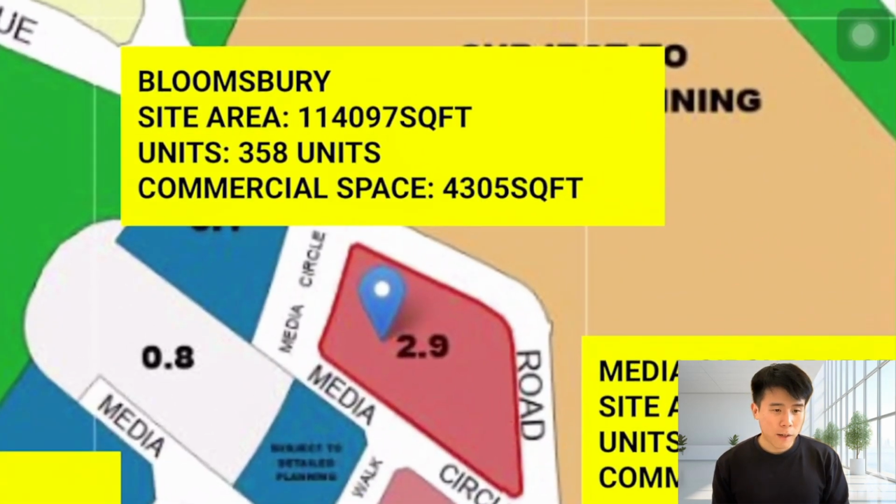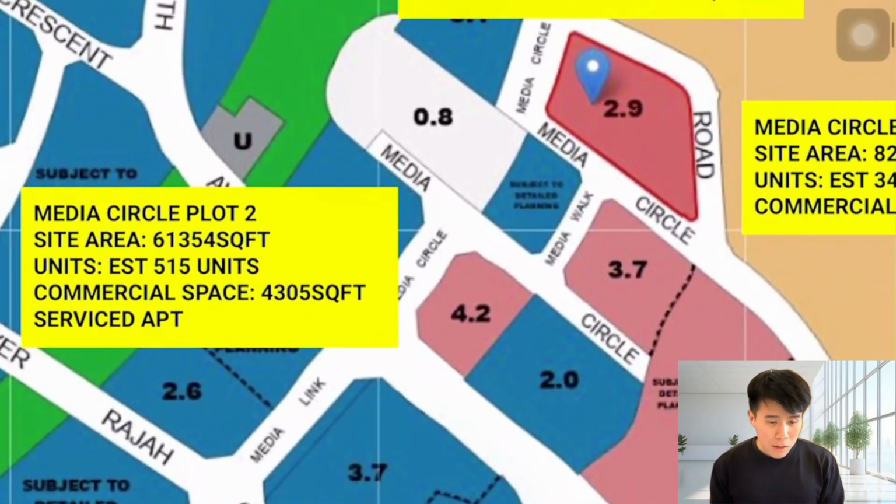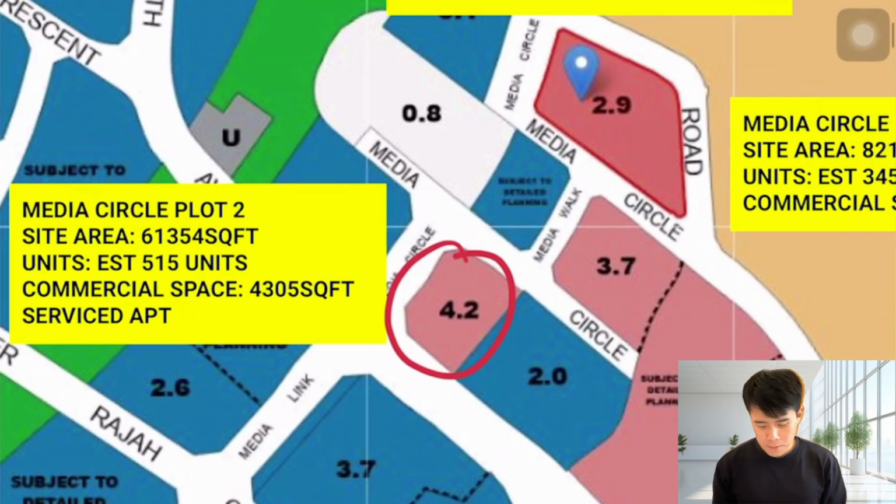Okay, so now we look at Bloomsbury Residences. Site area, we are looking at 114,097 square feet. So this one is quite a big plot of land. Number of units, we are looking at 358 units, and commercial space estimated to be about 4,000 plus square feet. Then we look at the second plot, Media Circle plot 2, site area about 61,000 square feet, and the estimated units they announced at that time was about 515. Same thing, commercial space also on level 1, about 4,000 plus square feet, and we have the service apartments.